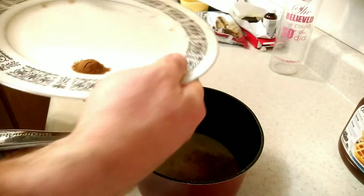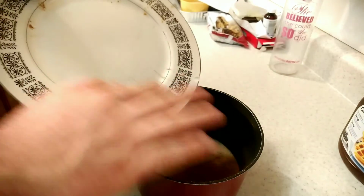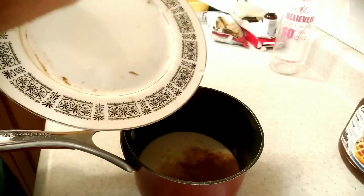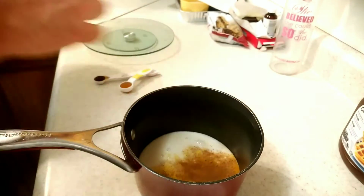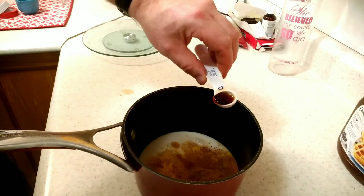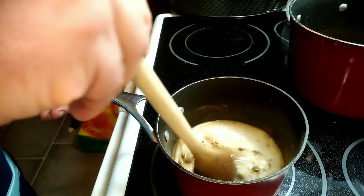So 350 mils of your favorite nut milk or plant-based milk. It's about half eggnog, half almond milk. I figured the eggnog would add a little punch to it. So once you get all your ingredients in, you're adding your maple syrup and then your vanilla, put it in your pot, let it simmer.